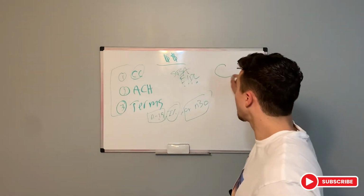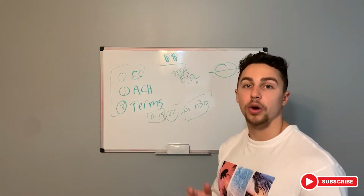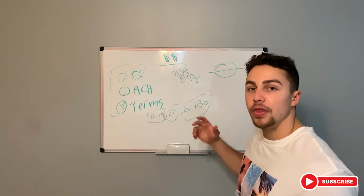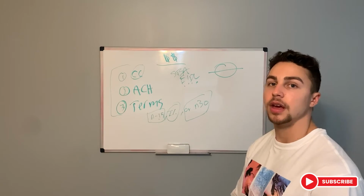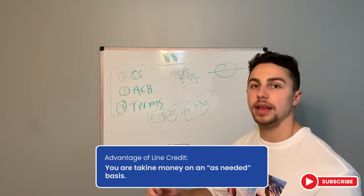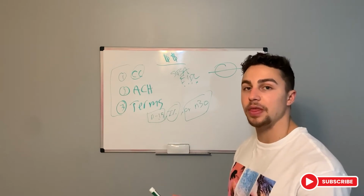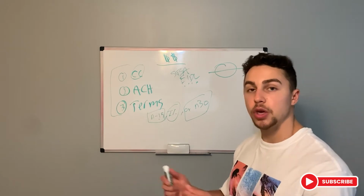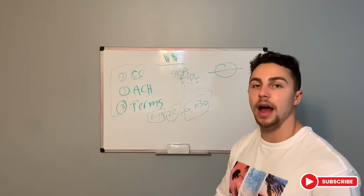We also have a line of credit. So you can work off of a potential line of credit working with a bank or maybe a private investor of some kind. And with a line of credit, this is a very ideal option in terms of debt when running a wholesale business because you are taking the money on an as-needed basis. So let's say I have a $100,000 line of credit and I only utilize $10,000 worth. I am paying interest on the portion of money that I am utilizing from that line of credit rather than with a loan, I'm paying an interest rate on a lump sum of money.